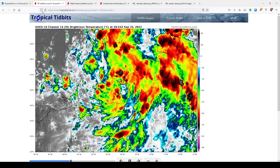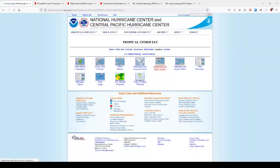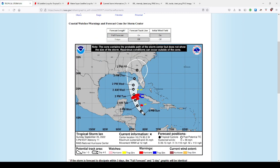Now, as far as the storm trajectory, I want to show you the graphic here. They did move it back eastward, but regardless of whether it's east or west, there'll be some impacts. Obviously, rain showers well ahead of the storm for the Keys, for the west coast of Florida, etc. But we haven't gotten into that yet. This is still days away. It's still about 3-4 days away.